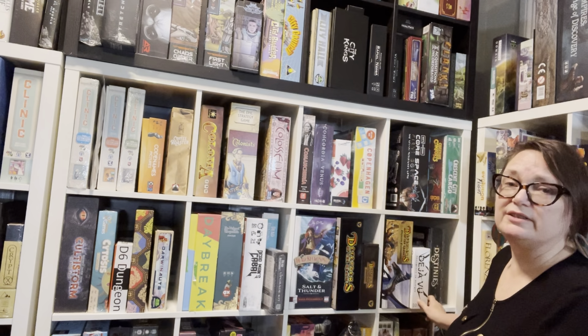First off, we have Detective. I'm not going to pull it out for reasons. There's multiple copies here, and stuff's going to fall. And Detective is such a great game. We've had such a good experience. We built our whole murder wall with post-its and pictures and everything.